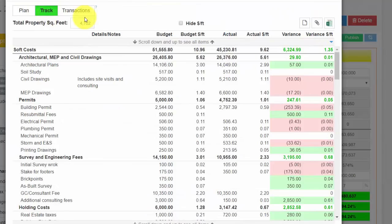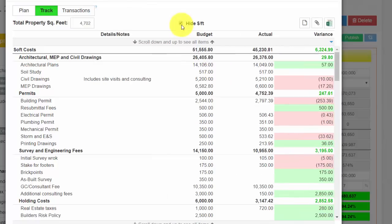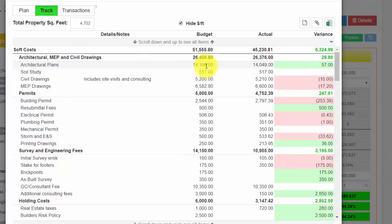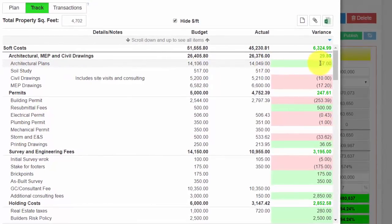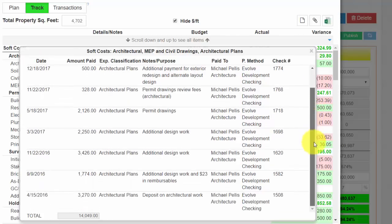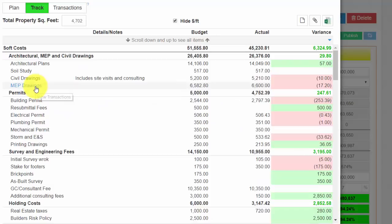So if I go to track, and to make things simple, let's click hide dollar per square foot. Here's my project in real time. How am I doing on architectural plans? My budget was $14,106. And look, I'm right on budget. I have a $57 positive variance too. I can click on architectural plans, and here's a list of all of my payments to my architect. Everything is here at my fingertips.